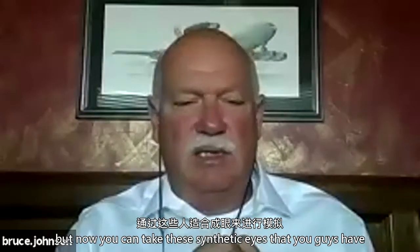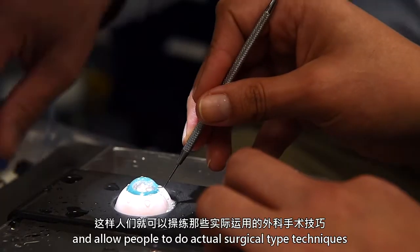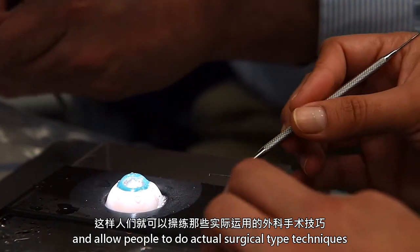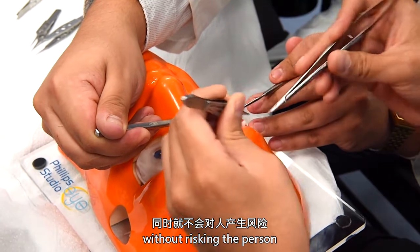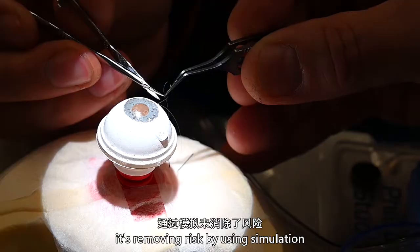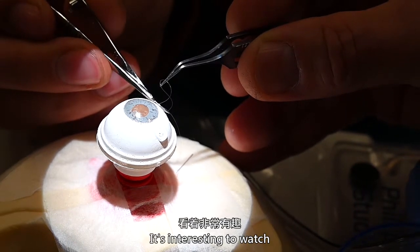But now you can take these synthetic eyes that you guys have and allow people to do actual surgical type techniques without risking the person. So that's a parallel, really. It's removing risk by using simulation. So it's fantastic. It's interesting to watch.